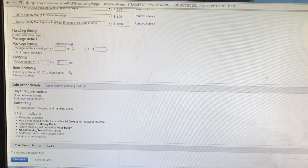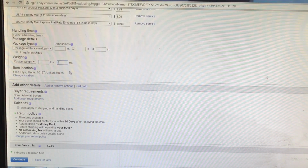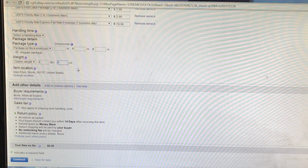So look it up on eBay, look it up on Amazon. Thrift it if you have to. Target sells them, Walmart sells them. You can use a kitchen scale from Bed Bath & Beyond and use a coupon, but have a scale. So in here you will put in your weight. If you put in your weight now, when we ship, it's going to be much easier.